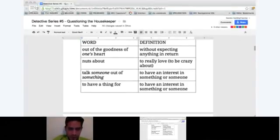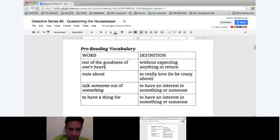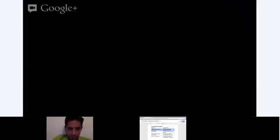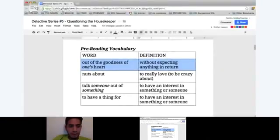So let's start with the first student, Arthur. Could you please read the first phrase for us? Out of goodness of one's heart. Out of the goodness. Goodness, yeah. Of one's heart. Without expecting anything in return. Good. So if you give something out of the goodness of your own heart, that means that you are doing it simply because you want to. You want to be generous. You want to give something, and you do not expect anything in return for your action.